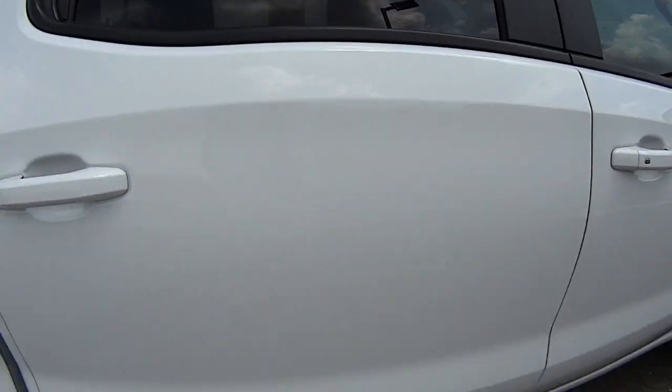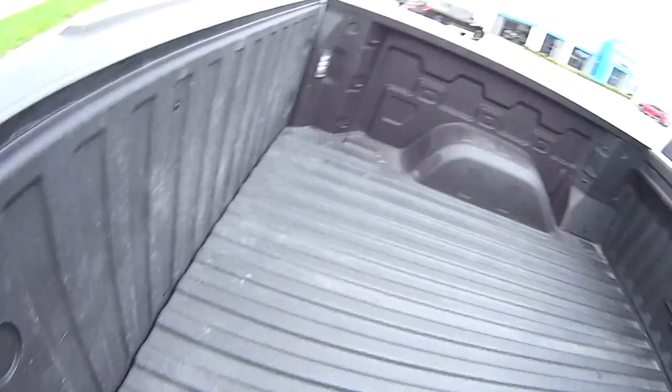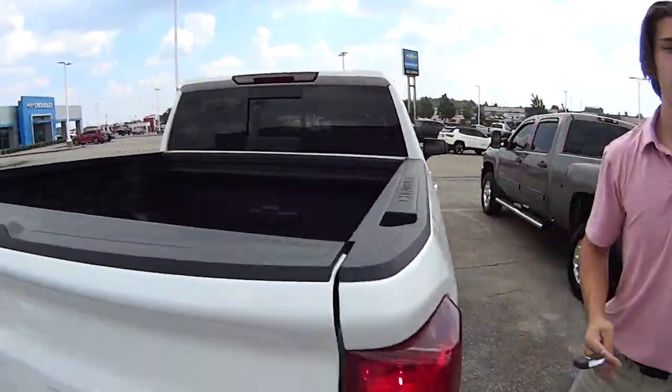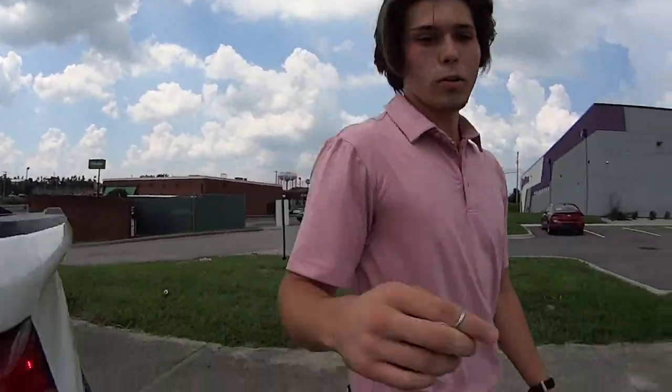This is nice. And spray-in bedliner too, correct? Is it, sir, spray-in bedliner? Oh, so. LED lighting too, nice. Yes, AC hookup and everything. This is nice. Trailer hookup. Man, somebody's gonna get a deal on this, am I right? Yes, sir, all day, every day. We doing a test drive? We're gonna see.